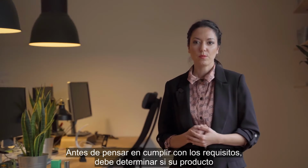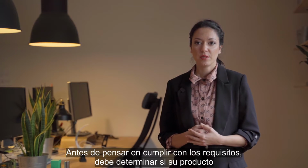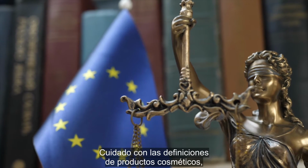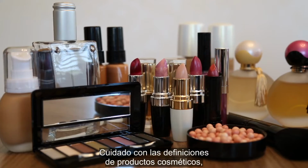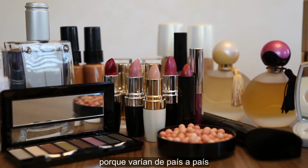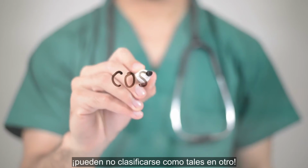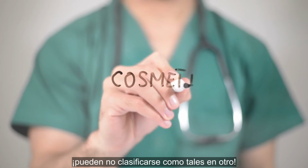Before you start working on product compliance, you have to determine if your product is even classified as a cosmetic product in the EU. Beware that definitions of cosmetic products vary from country to country, so products that are considered cosmetics in one country may not be classified as cosmetics in the other.